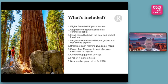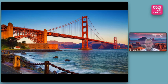Your customers will have checked luggage of 20 kgs plus, free Wi-Fi in most of the hotels, and then new smaller group sizes for 2026, which comes in at a maximum of 36 people, so a bit smaller on the group sizes from 2026. Moving on to the first slide.